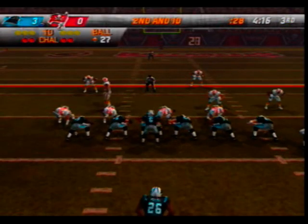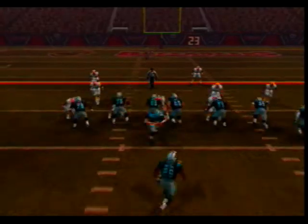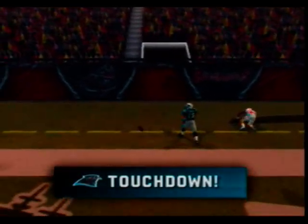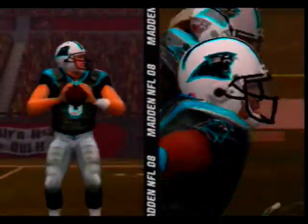The Bucks line up in a 4-3. Hand off to the tailback. Play action. Getting some air under this one, looking for his man deep. Touchdown, Carolina. Now that's just great field awareness. Giving your quarterback a target in the back of the end zone while knowing exactly where you are.